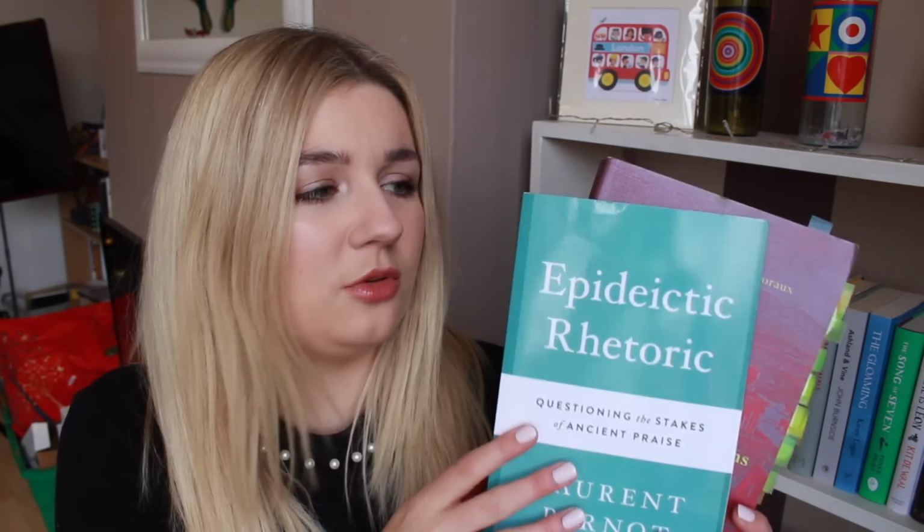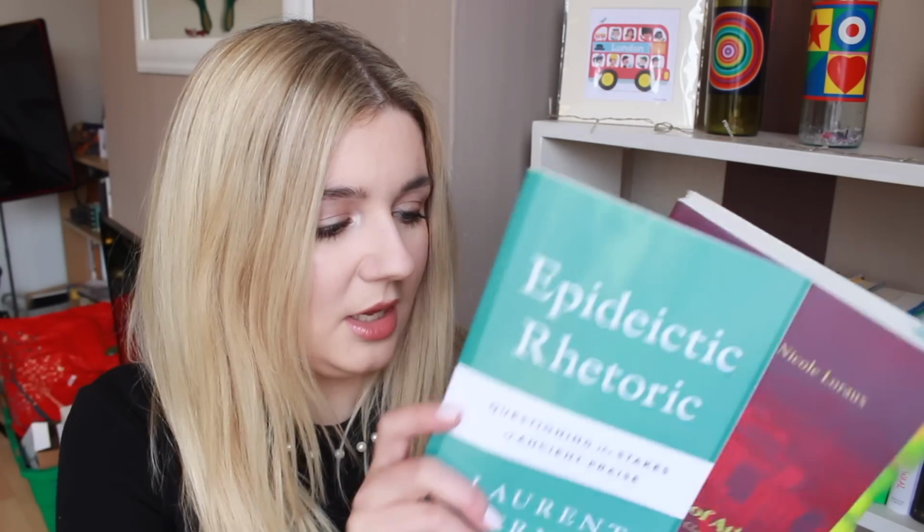Then we have some books, which is, I'm sure, what people are actually interested in. The two books I've been carrying around a lot recently are Epideictic Rhetoric, Questioning the Stakes of Ancient Praise by Laurent Pernot. Both of my books in my bag were originally written by French scholars and are translations, because the other one I've got is The Invention of Athens, A Funeral Oration in the Classical City by Nicole Loraux. I did do French, and in a pinch, I will sit and go through a French article, but English is my first language, and I found this way easier and quicker to read, especially academic French.